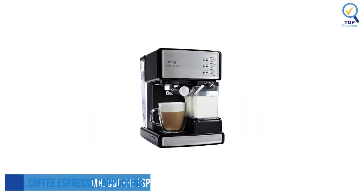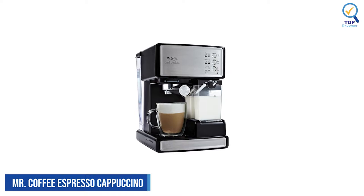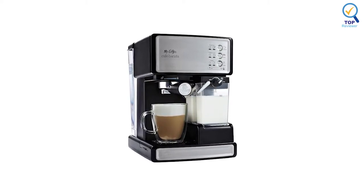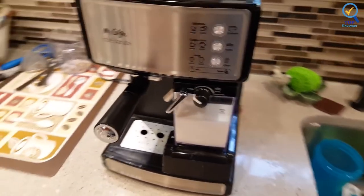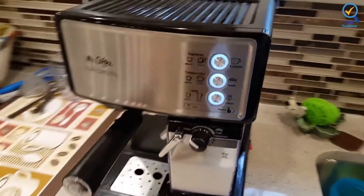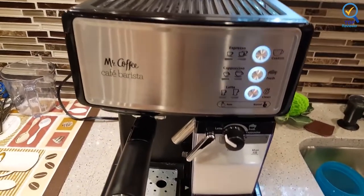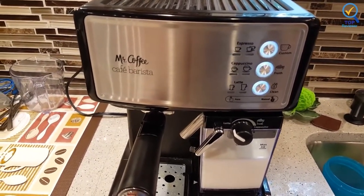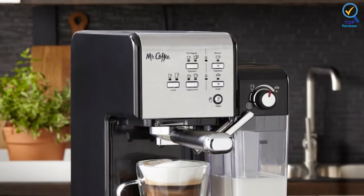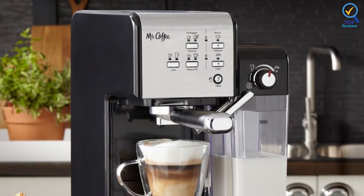Number 1. Mr. Coffee Espresso and Cappuccino Machine. The Mr. Coffee Espresso and Cappuccino Machine brews espresso and automatically froths milk for cappuccino and latte selections. This semi-automatic machine makes espresso, lattes, and cappuccinos. You'll need to grind your beans, add them to the portafilter, and tamp them down. But after that, you need to press a button.